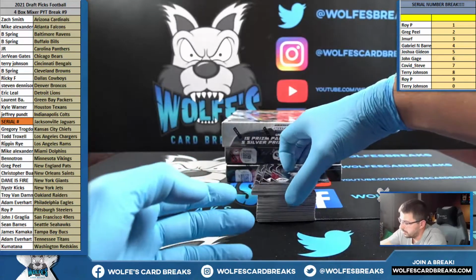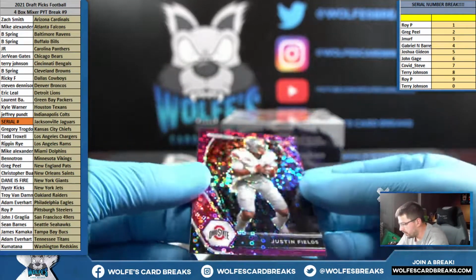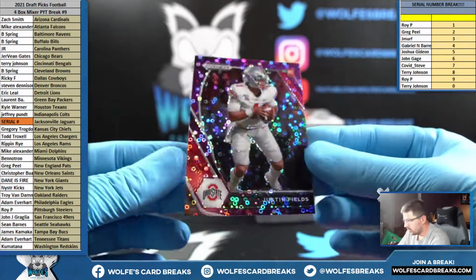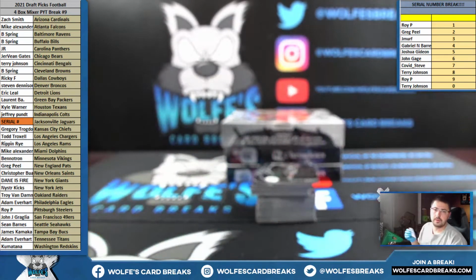Purple Justin Fields for the Bears, 29 out of 50. Gates picking up the Bears. Nice hit, man. Justin Fields, purple disco, numbered to 50, Bears.